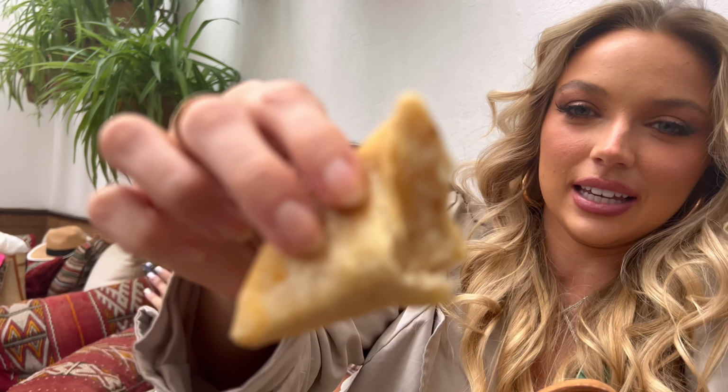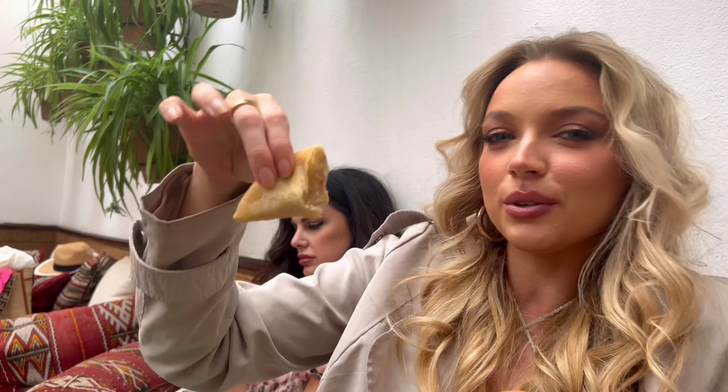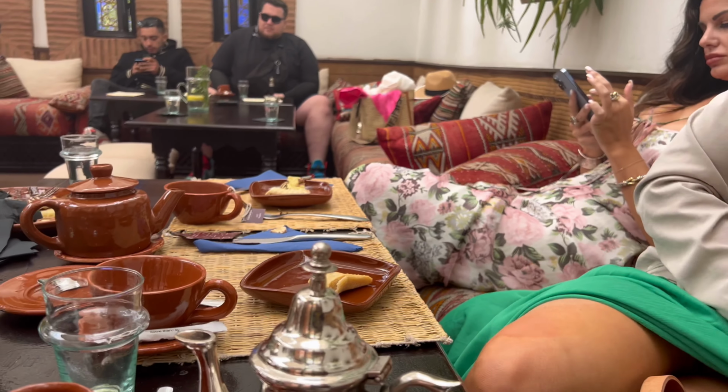The inside is like a gooey scone, doughy. It's like a mix of a scone and an empanada. But I'll give it a 10 out of 10 because I love bread. Imagine being gluten free.